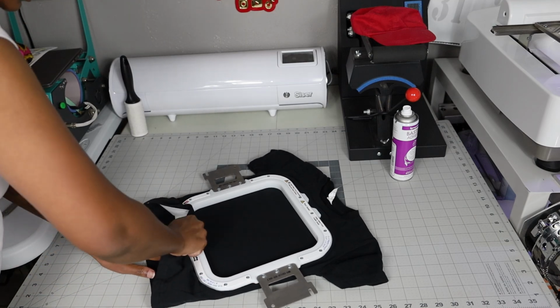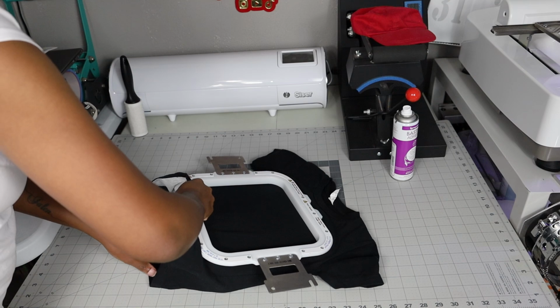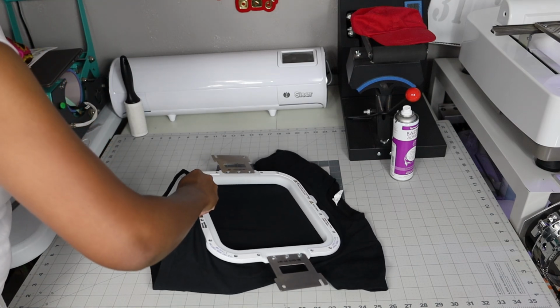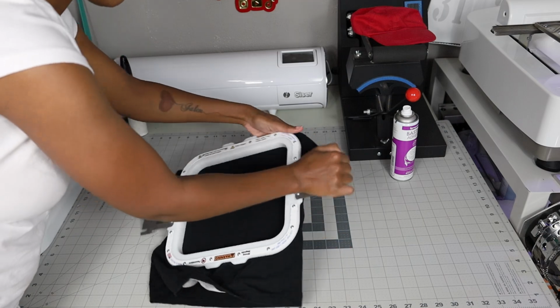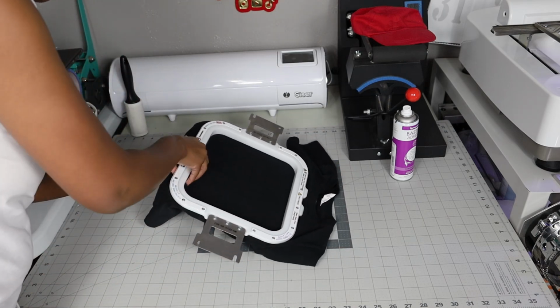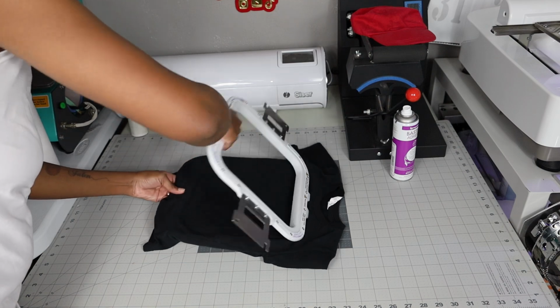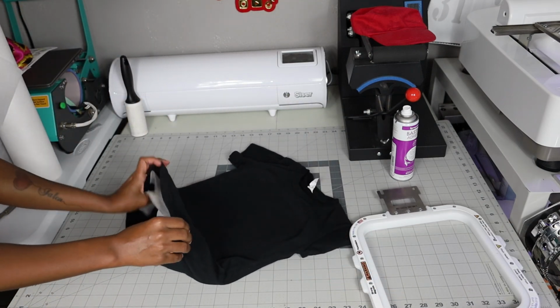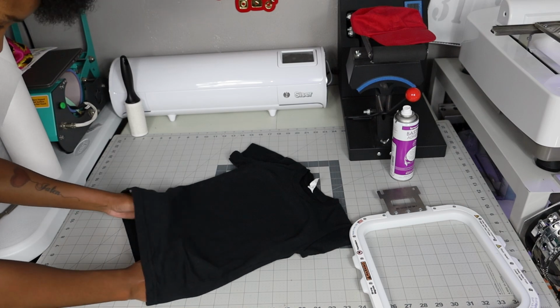So I'm going to go ahead and lift it over, almost with my finger. I'm trying to take it off without hitting my finger, y'all. So I'm going to go ahead and take it off because I want to shift the hoop over just a little bit. I feel like it's too much to the side for me.